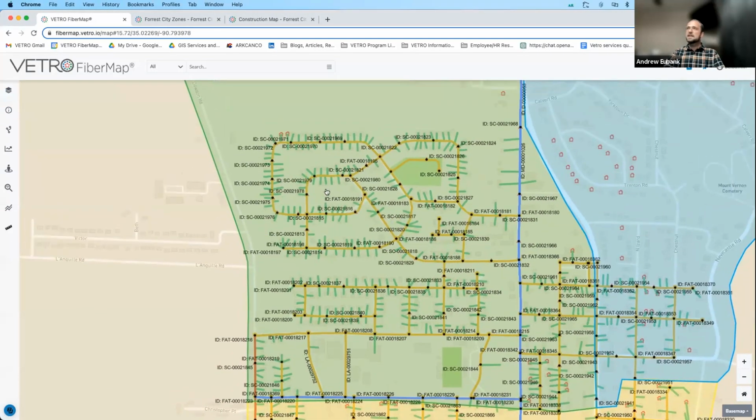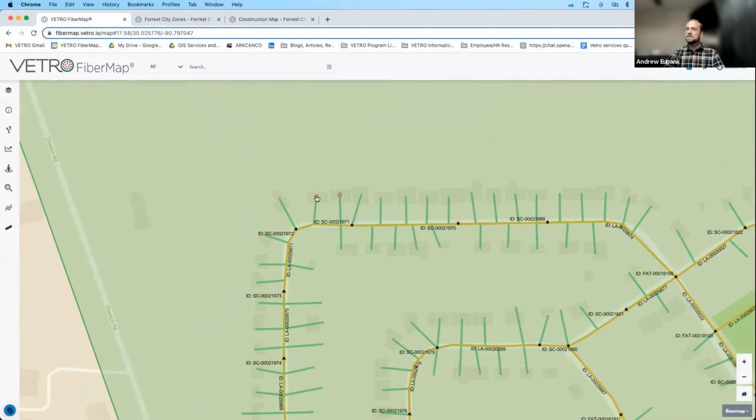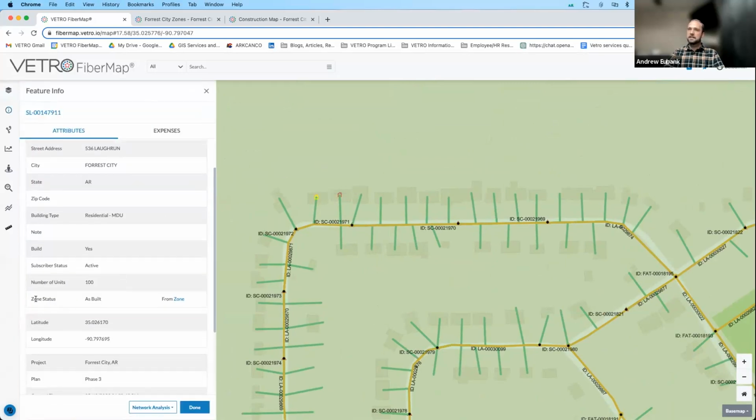So if you remember, we imported these service locations early on. And right now I'm just looking at MDUs. I'm going to click on that service location and it's going to show me the status of that particular service location as inherited by the zone. We here at VETRO call that attribute inheritance.